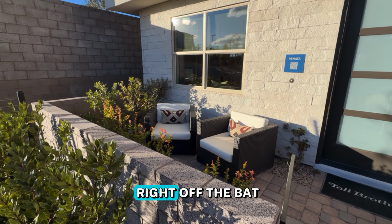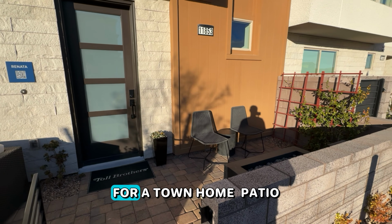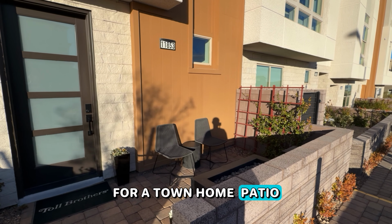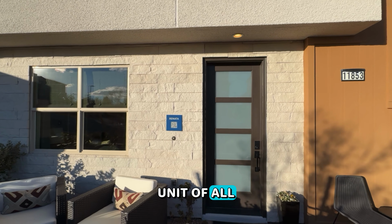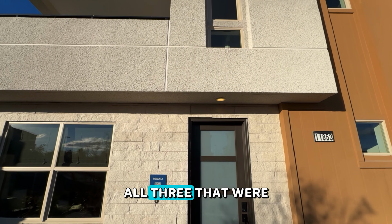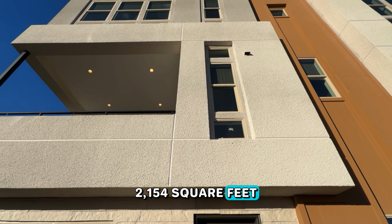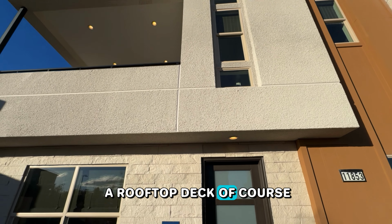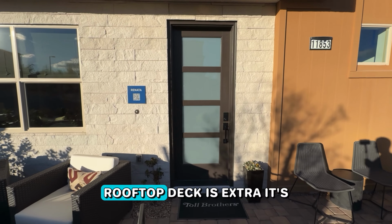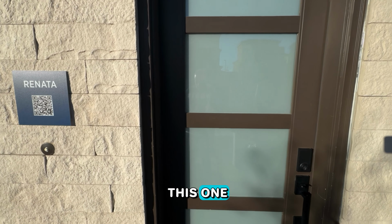And so it has, right off the bat, this pretty spacious for a townhome patio. This is gonna be the biggest unit of all three that we're seeing out here in Cordillera. 2,154 square feet, two car garage, and then it has a rooftop deck, of course. Rooftop deck is extra. You're looking at on this one about 75 to 80,000 on a rooftop deck.